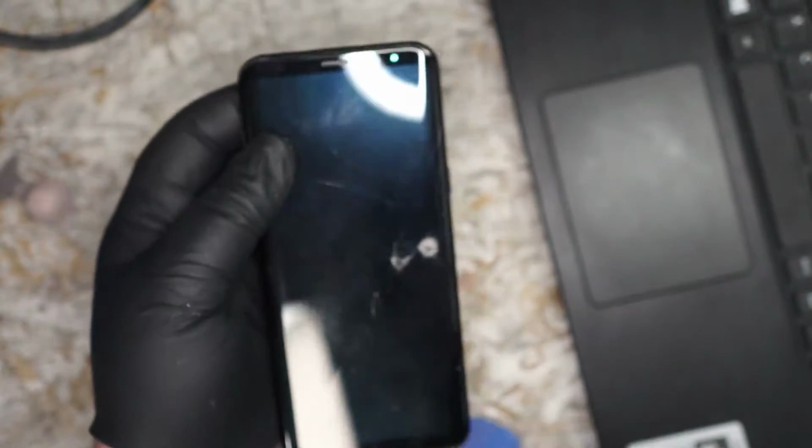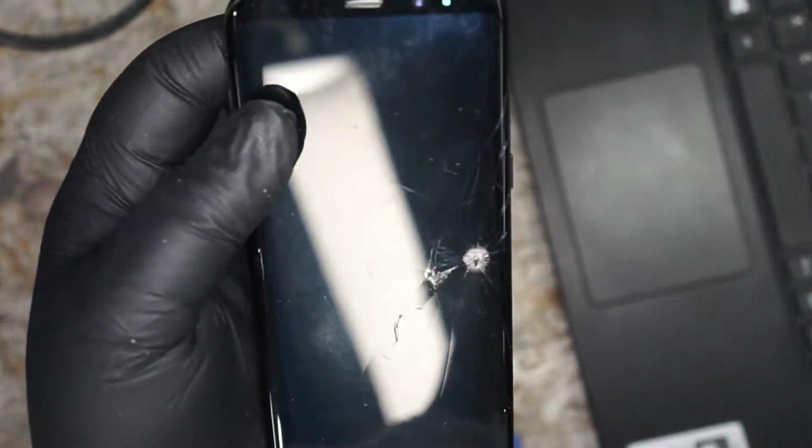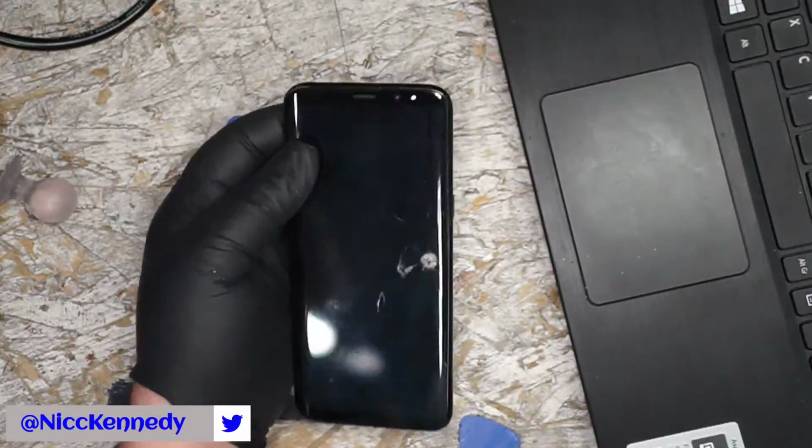Are you actually going to focus? Can you follow the phone? Can you focus there? Of course you can't. You're just going to stay a big ball of blur.